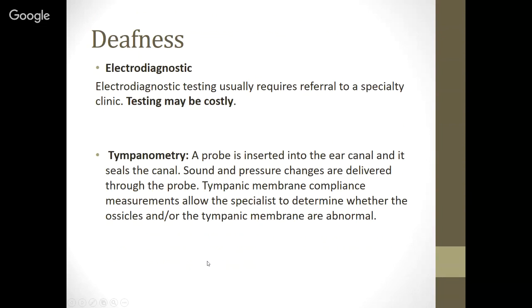There is an electrodiagnostic way of testing. It usually requires referral to a specialty clinic, and testing can be costly. There's also tympanometry, which is when a probe is inserted into the ear canal and seals the canal. Sound and pressure changes are then delivered through that probe, and the tympanic membrane compliance measurements will allow the specialist to determine whether the ossicles and or the tympanic membrane are abnormal. And often these things need to be done when the animal is sleeping.